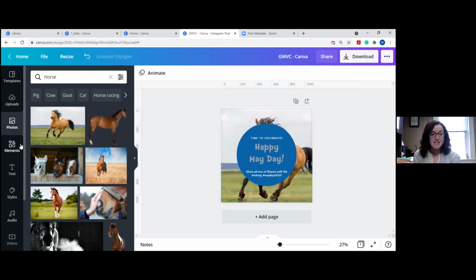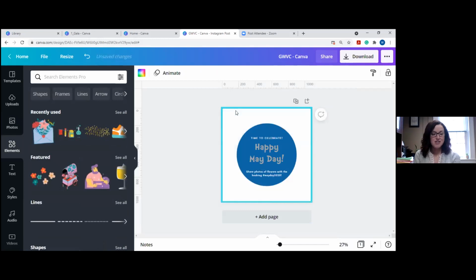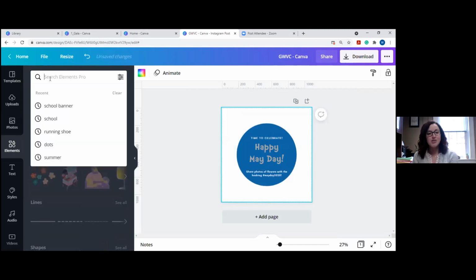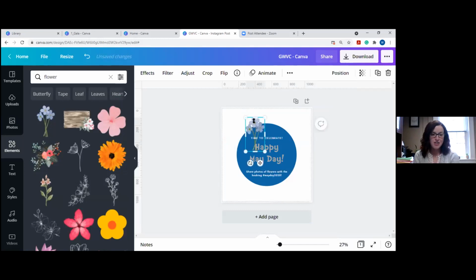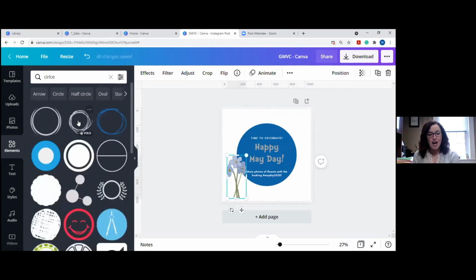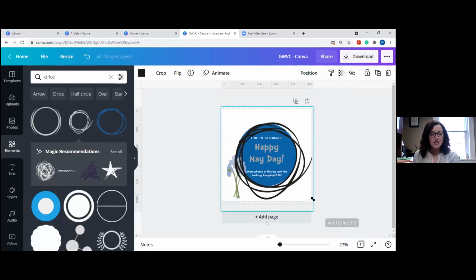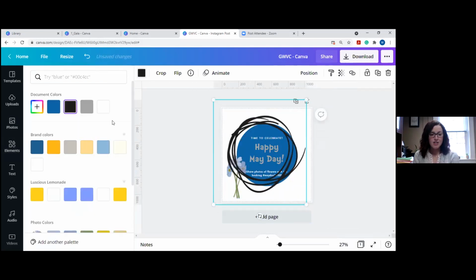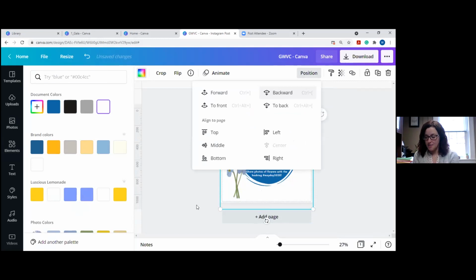As far as the elements go, I love the elements feature. I'm always messing around in here. So you can look up flowers, you can look up circles. There's lots of cute little things that you can add in here. And again, you can resize them, you can put them upside down. There you go, there's some circles. Again, you can change the colors. So again, just that reminder that you're not set in stone once you pick them. There's still that editing feature that you can use on there.